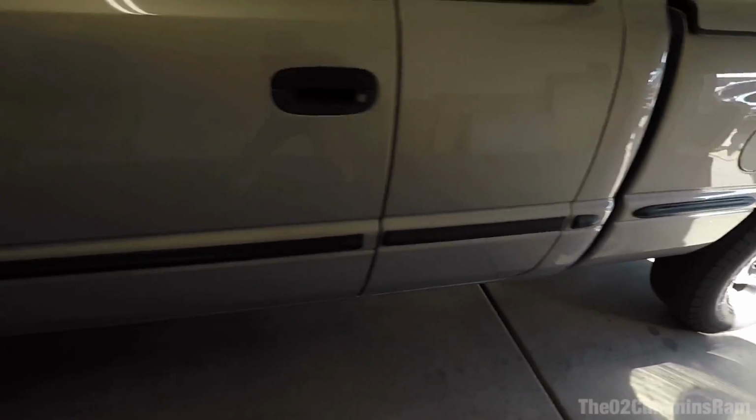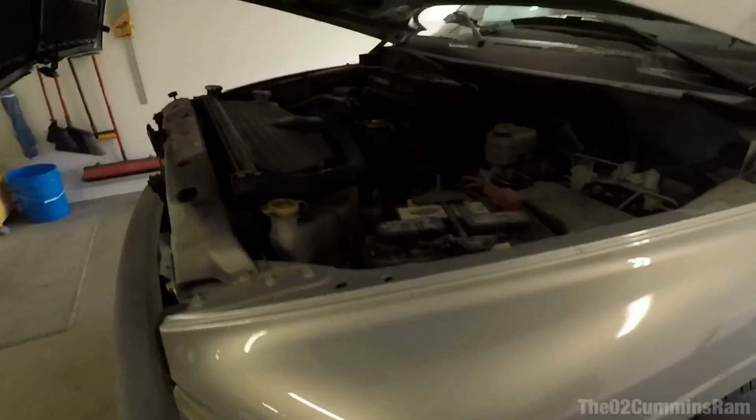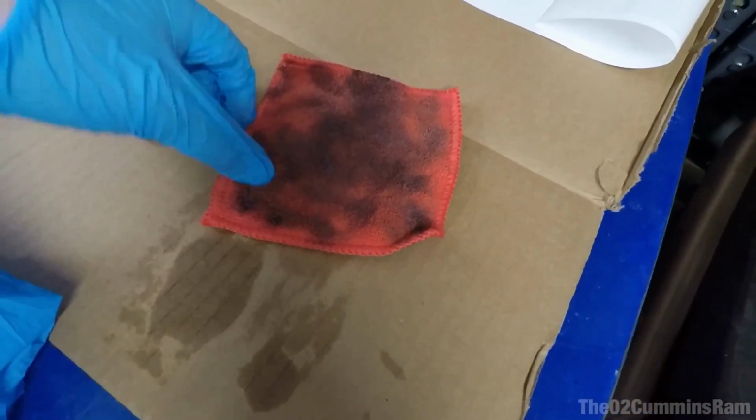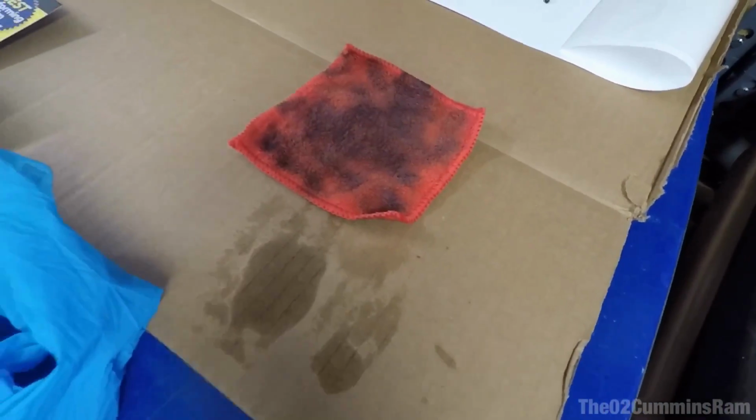As you can see here, I'll show you guys what all the stuff that came off looks like. If you look right here, look at all this. This is all that came off, and this is on both sides. And look at all this. This is all coming off the car.